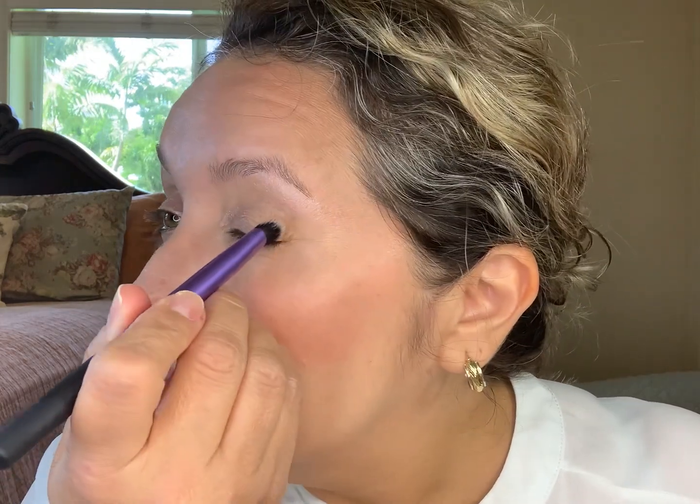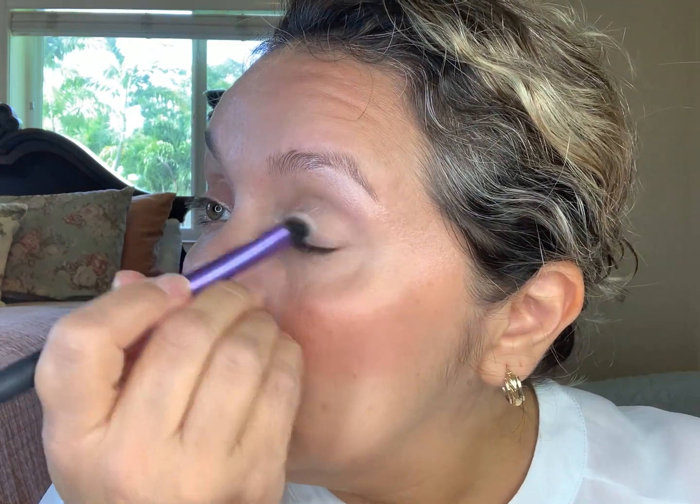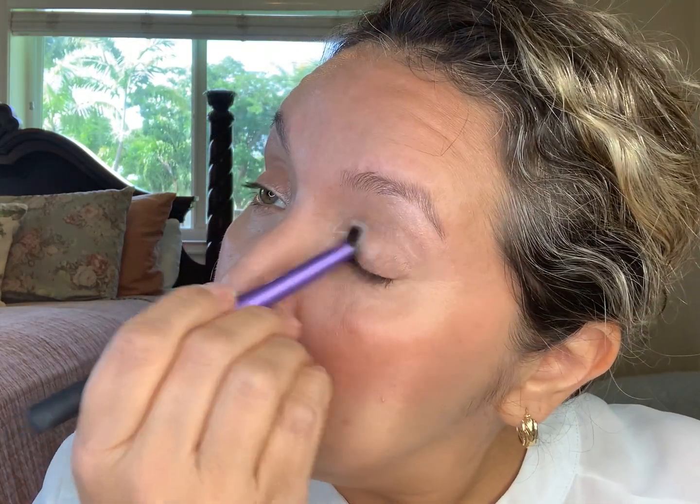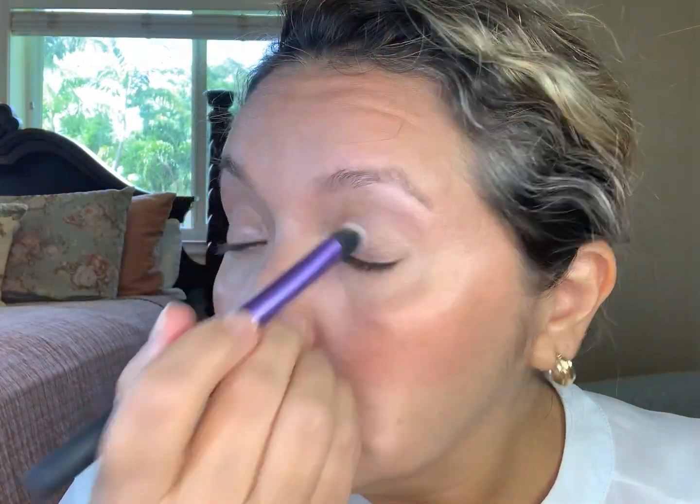And then I'm going to pick up some of the Hush color. So I'm going to pick up Hush with my Real Techniques, one of my eyeshadow brushes, and just spread it all around, starting from the outside in. It's a very pretty color. Okay, there we go.